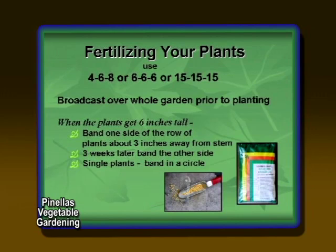Fertilizer, we talked a little bit about this, but you can put a good general fertilizer or balanced fertilizer over your whole garden prior to planting it. Dig it in and do that maybe right before you plant. And then once your plants start growing, you're going to want to add a little more fertilizer because they use a lot during their growing, because they're growing fast and they need those nutrients to be available. And you can band it on either side of the row of plants or around the plant. If you only have a single plant, be sure you use slow release. That's really the most important.